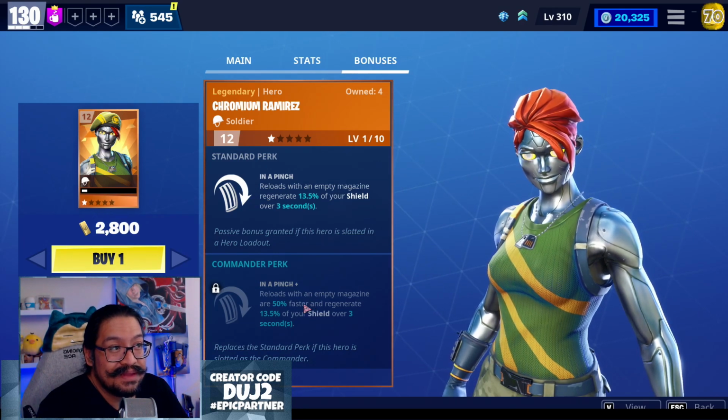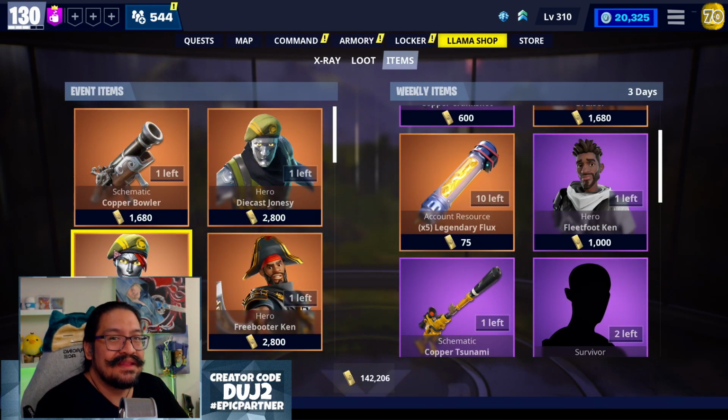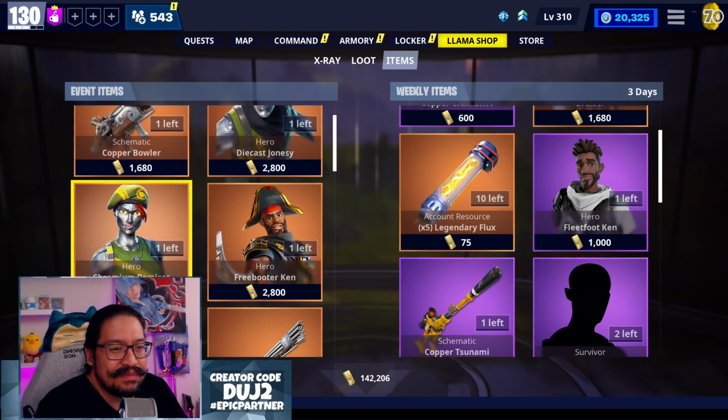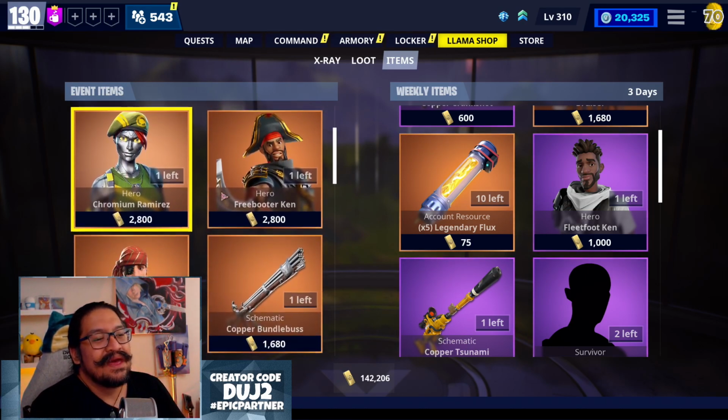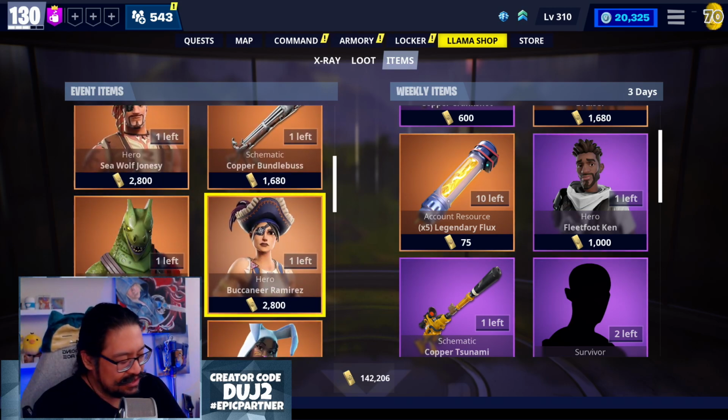And the shield might come in handy. Okay, you know what? I'm going to leave her in last for now, but I have some ideas about a build that I want to make with her. About to try. And finally, we got Freebooter Ken, Seawolf Jonesy, and Buccaneer Ramirez.